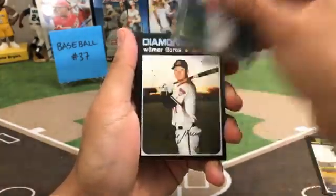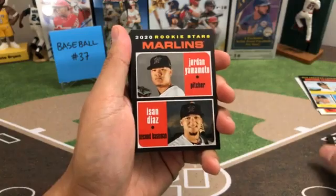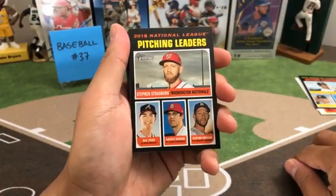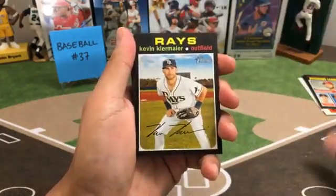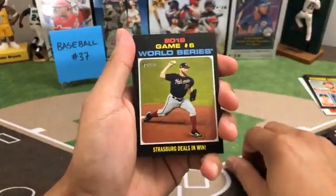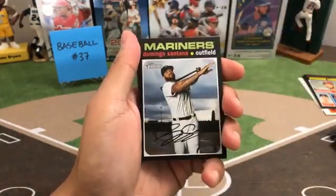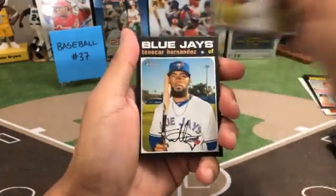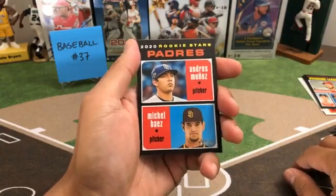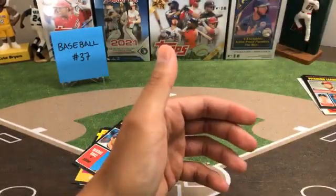Tuki Toussaint, Antonio Senzatela, Wilmer Flores, Cal Quantrill, Zach Davies, Matt Adams, got Marlins rookies, Jordan Yamamoto, Easton Diaz, Harold Ramirez, Rowdy Tellez, pitching leaders, Strasburg, Freed, Hudson, Kershaw, another random there, Josh James, Astros, Kevin Kiermaier, Miguel Cabrera, Starling Marte, New Age performers, Jorge Soler, Royals, Game 6 World Series, Strasburg deals, Chris Paddack, Roberto Perez, Brandon Belt, Brendan Rodgers, Domingo Santana, Freddie Freeman, Gio Urshela, Teoscar Hernandez, Luke Weaver, Jake Jenness, Tyler Glasnow, rookie stars for the Padres, Andres Munoz, Michael Baez, Kristen Stewart, Dexter Fowler, Raisel Iglesias for the Reds.